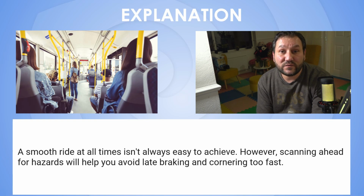Explanation. A smooth ride at all times isn't always easy to achieve. However, scanning ahead for hazards will help you avoid late braking and cornering too fast.